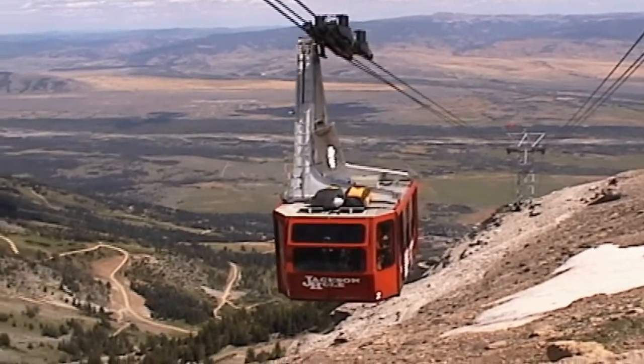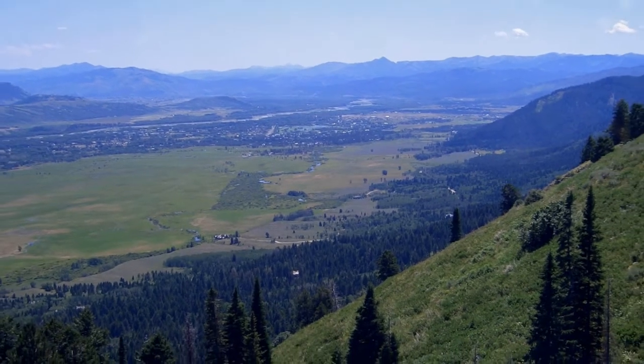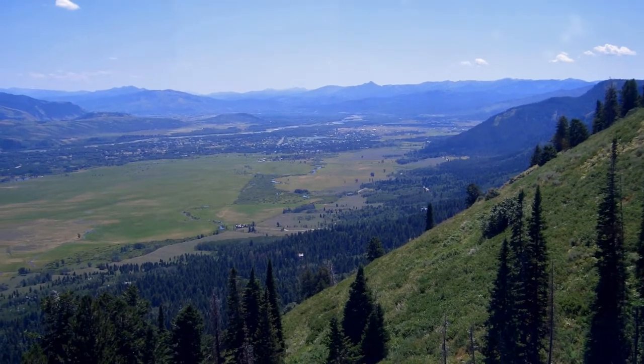From the top of the mountain, you see down into the Jackson Hole Valley. A little bit of a sidetrack on what Jackson Hole is: Jackson Hole is the valley where the town of Jackson is located. The campgrounds, all the roadways of the park, and most of the lakes are located in the valley to the east of the mountain range. That valley is named Jackson Hole.